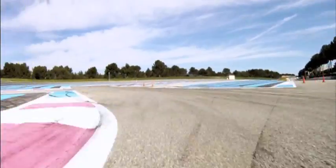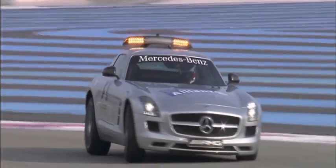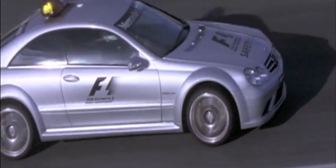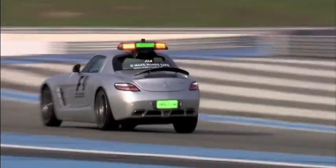It was first used in a race in 1973, and since 1996, it's been a Mercedes-Benz product. Since then, 9 different models with the 3-pointed star have been deployed 136 times, leading the way for 580 laps. The vehicle gives appropriate signals to control the traffic behind it. How? That's explained by a man who must know.